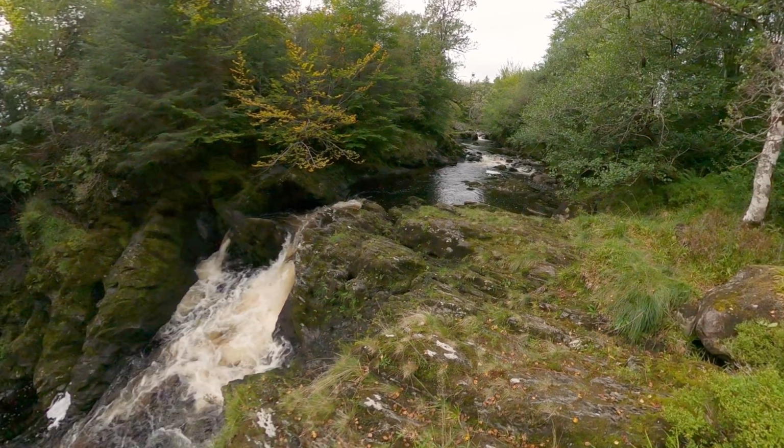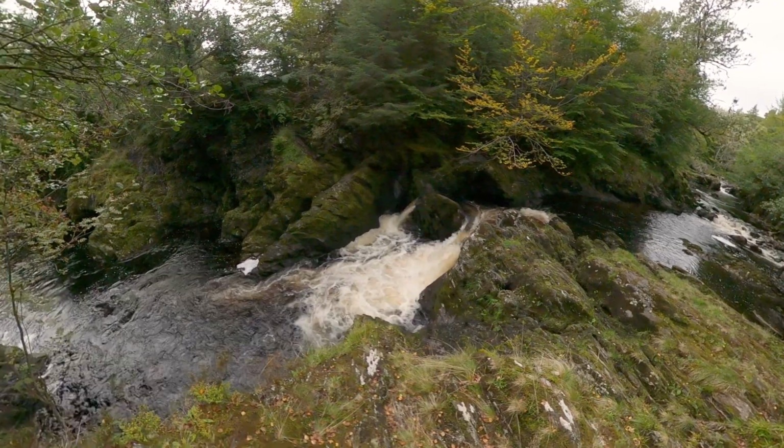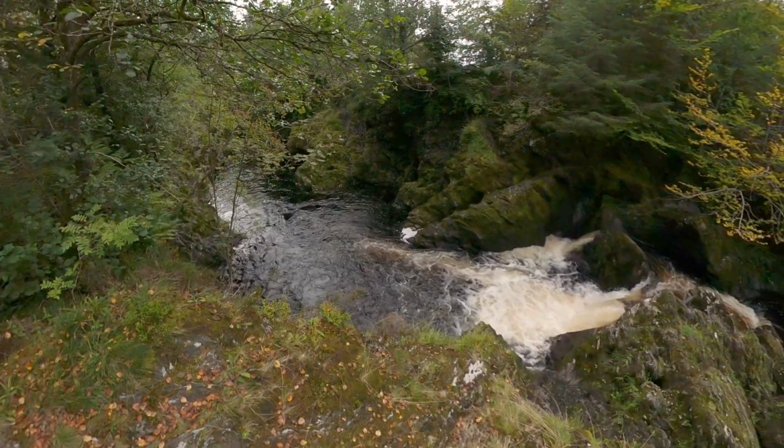From the visitor centre there is another short walk which takes you along the Water of Minnoch, where there are some mini waterfalls and it's a popular spot to see nature bloom.